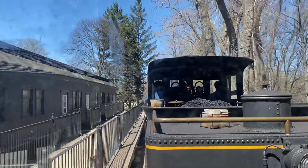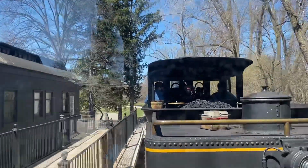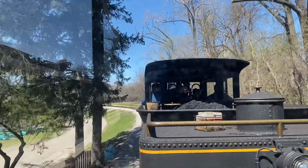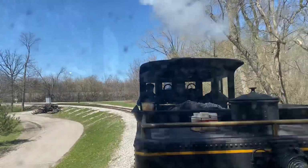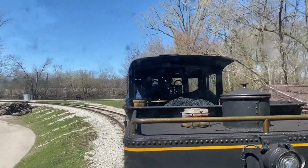Graduates attend college. And right now we're passing a rather unique set of classrooms. These are railroad cars, and they're used by our seniors. Here they take classes in math and English, along with other subjects. And here's our swarm of the middle to the left.